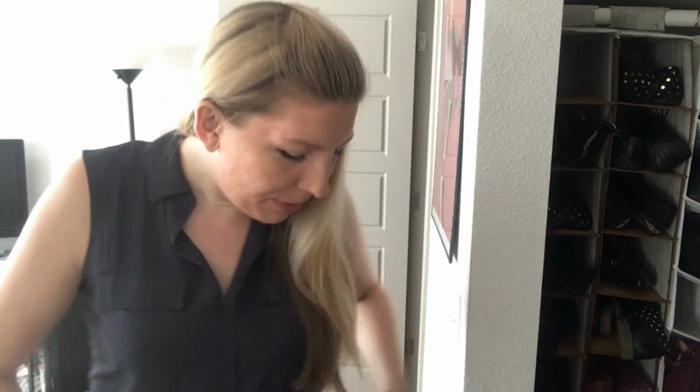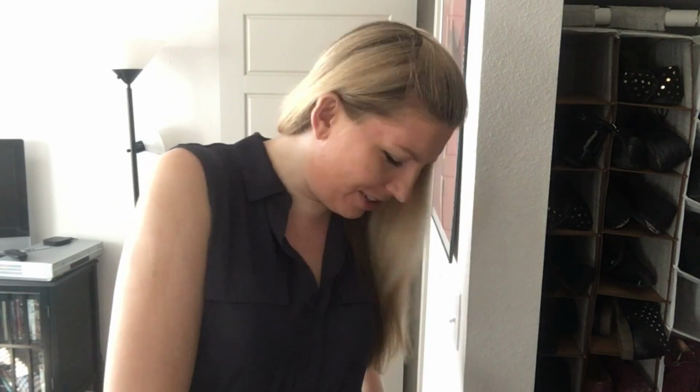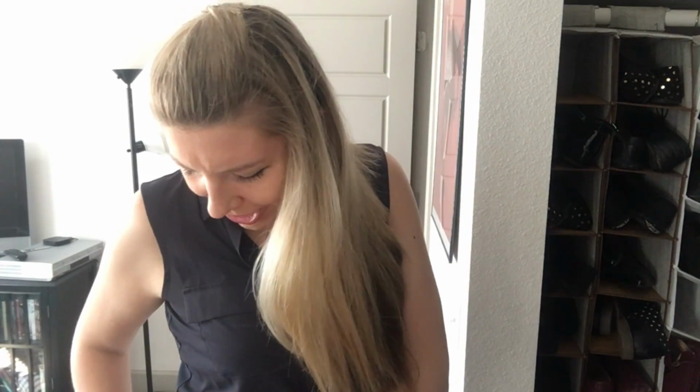So I just want to say about these pants, obviously they're huge, but also the pockets are weird. There's something very strange going on here, where you know how oftentimes pockets are sewn shut to begin?